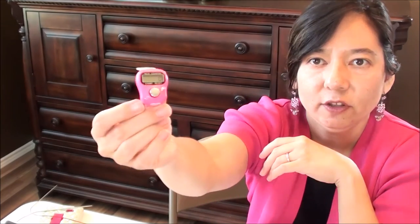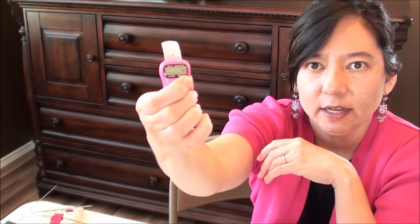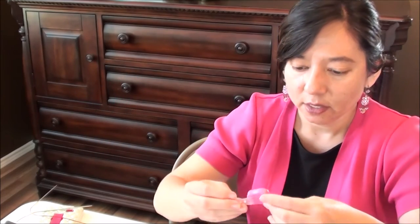I also found this at Walmart. You can also find them on eBay, and you can find them on Etsy. They're just a little counter, and you just click up, and then if you need a reset, you just click the reset button, it goes back to zero. And after a few minutes, if you haven't messed with it, it turns off. And then all you do is hit the button again, and it'll pull up the same number where it left off. It doesn't reset.